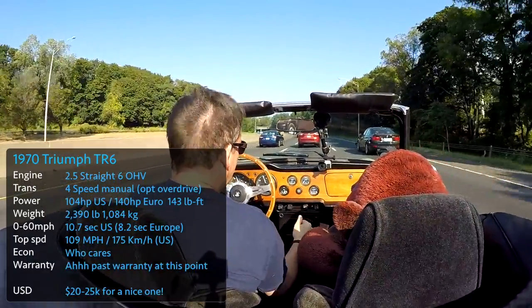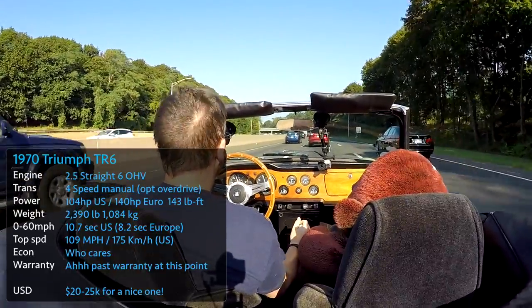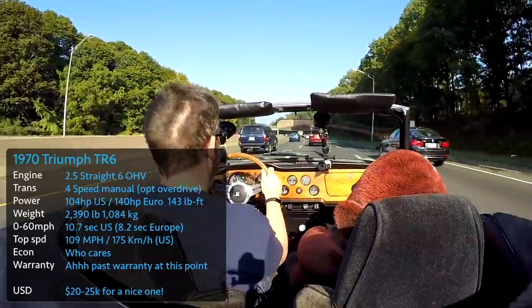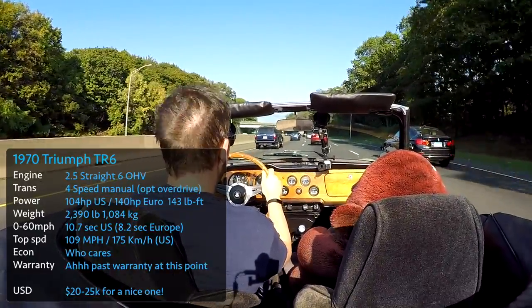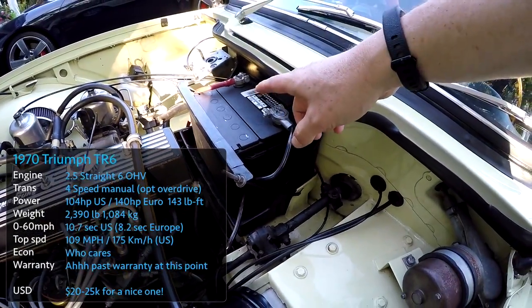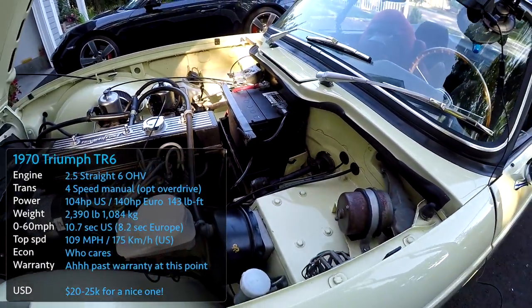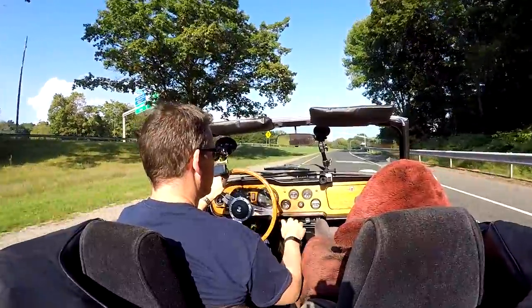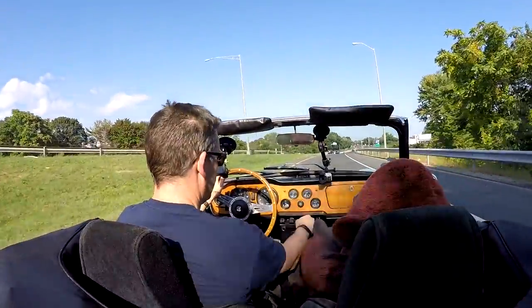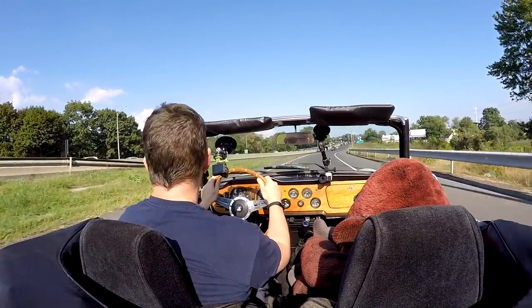In Europe, it had fuel injection and produced about 140 horsepower. Here in the US, they had a little less horsepower, about 104 horsepower, because they were offered with the carburetors, which, well, producing less horsepower did offer a lot more reliability. The transmission is a four-speed. These were offered with overdrives, an interesting overdrive system, but this one's just got the straight four.